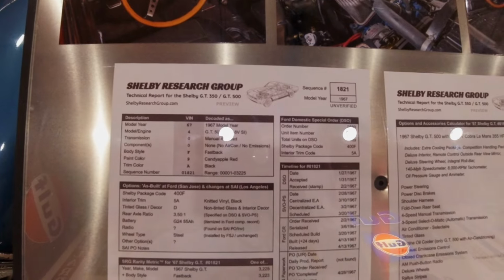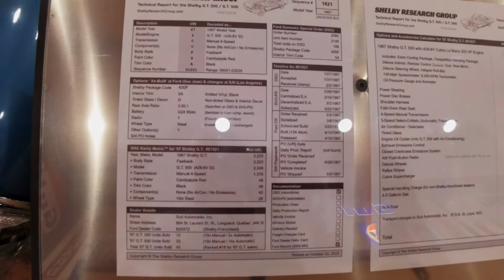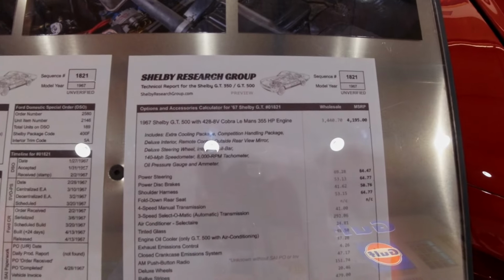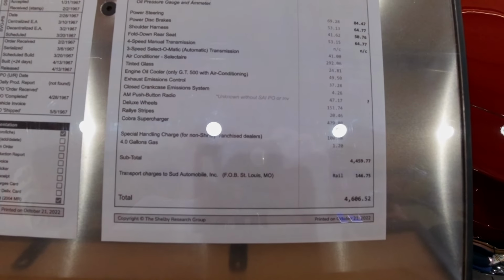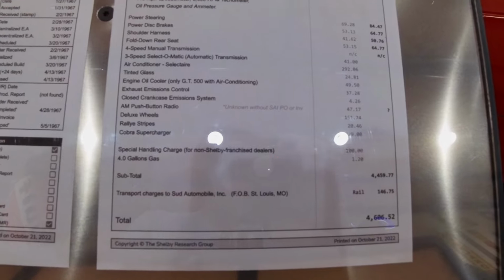So here's the data sheet. This is the data sheet we're looking at, right? 67. So back then, look at the prices on the options. And what's that? $4,606.52. That's it.